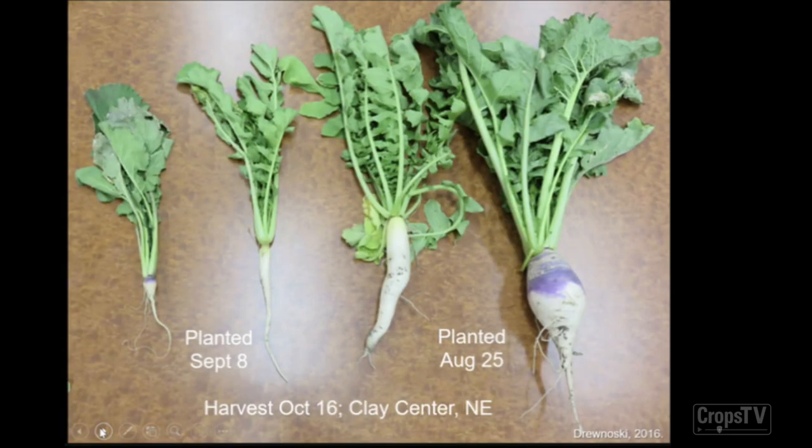This is looking at some radishes and turnips. Again, the same scenario here. The ones on the right were planted a couple weeks before the ones on the left. And we can see that there's a big difference in both the root of those plants as well as the leaf area above. So again, the sooner we get that cover crop established, the more likely it is that we're going to have sufficient forage to graze.